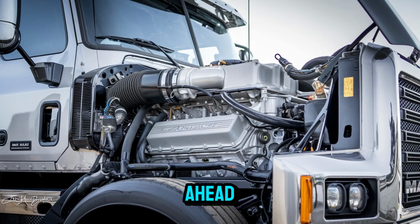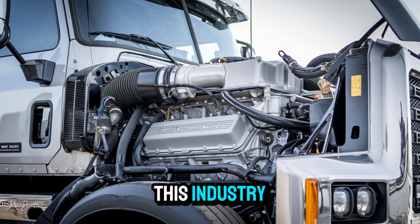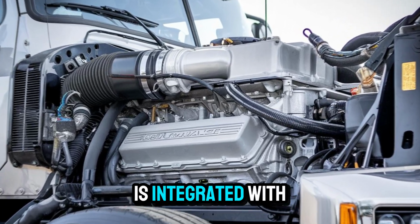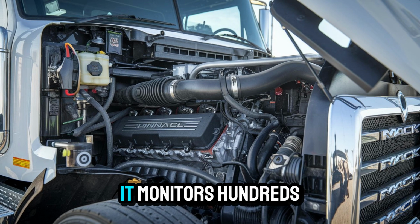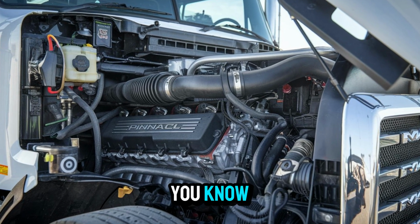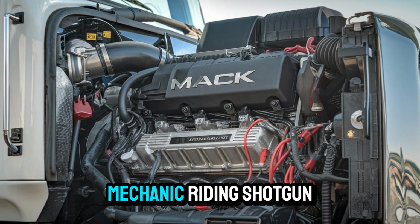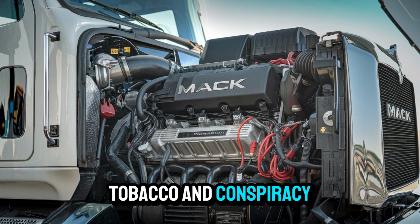Speaking of thinking ahead, let's talk uptime. Mack knows downtime is the silent killer in this industry. So the Pinnacle is integrated with GuardDog Connect, Mack's real-time diagnostic system. It monitors hundreds of data points and can even schedule repairs before you know there's an issue. It's like having a mechanic riding shotgun, minus the chewing tobacco and conspiracy theories.